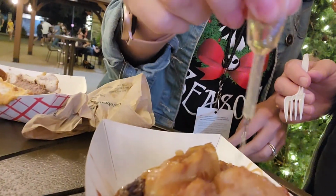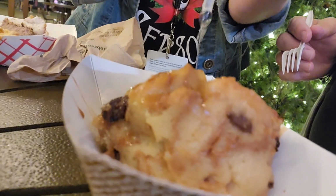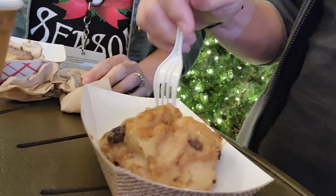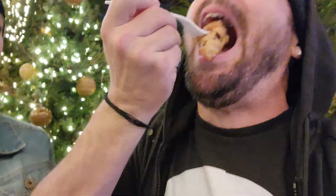All right, so I guess when we pull this out. Yeah, just pull that out and kind of dump it, squeeze it all over. There you go. Make sure we get every bit of that Jack Daniels out of there. All right. And I'll take this cleverly supplied fork here. Wow. That's good. Really tastes the alcohol. The bread pudding is really good though.